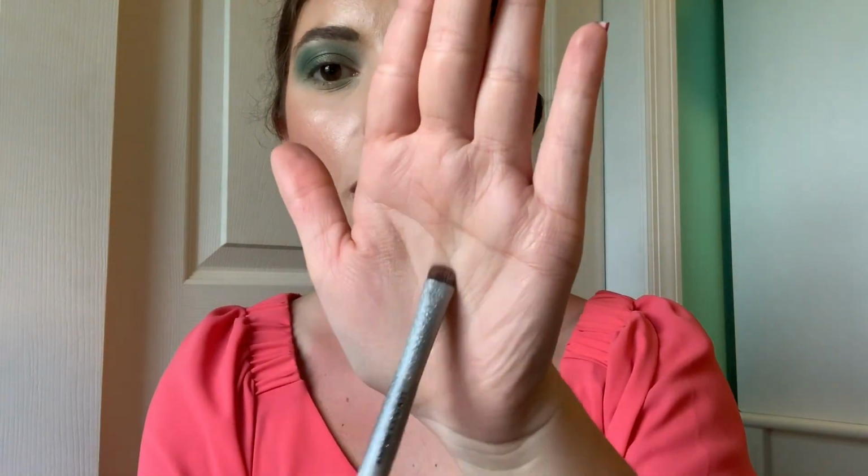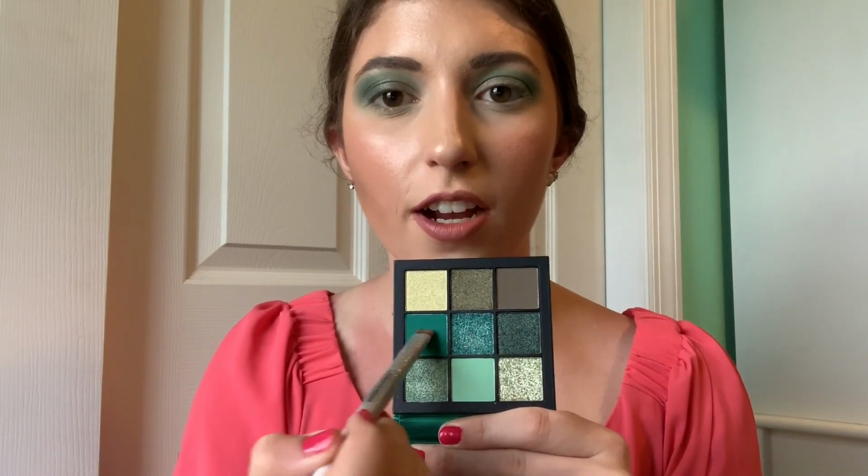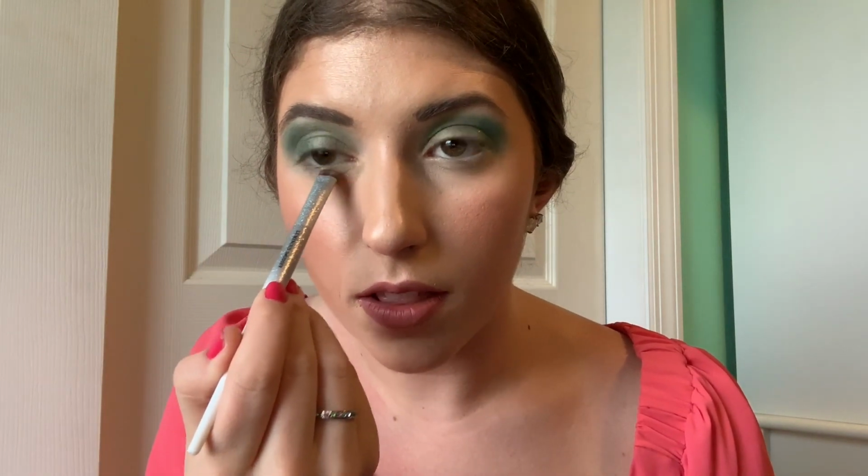Alright, and then next I'm going to take this IT Cosmetics Luminous Smudger Brush. It's just this small, dense smudger brush. I really like this for applying deeper shades onto my lower lash line, kind of closer to my waterline. So I'm just going to dip into this deeper green shade here that we used a lot in the crease and just tap off some of that excess and kind of just pat that onto the lower lash line. Not necessarily buffing it out right now, but just kind of applying that shade close to our waterline to give us almost an eyeliner effect.